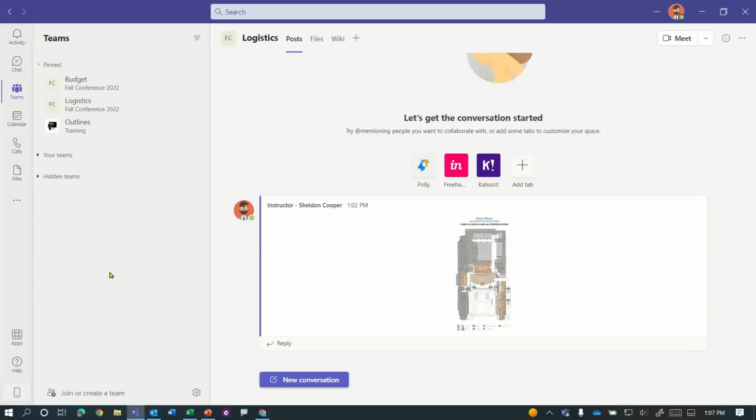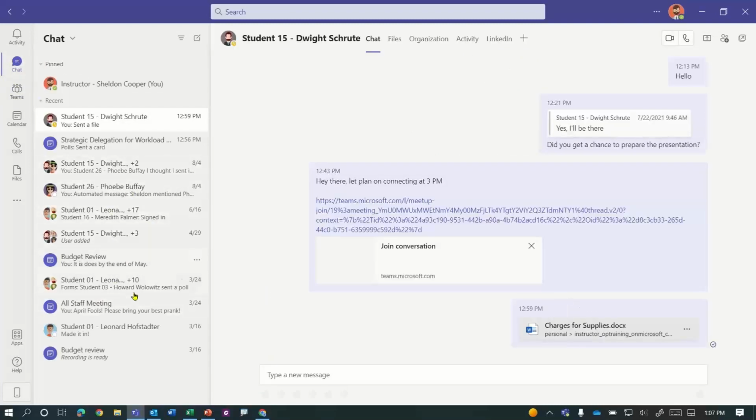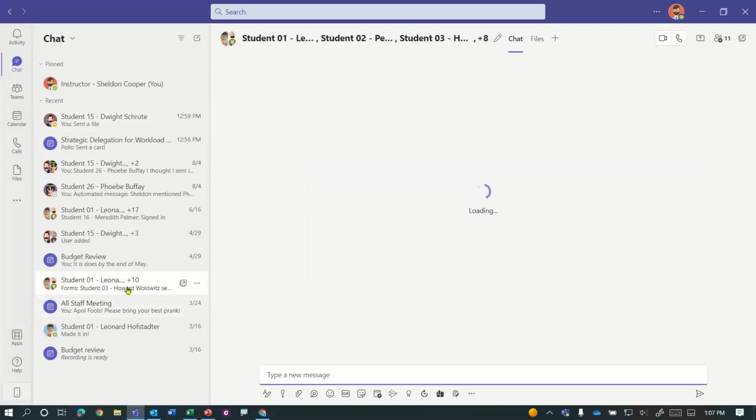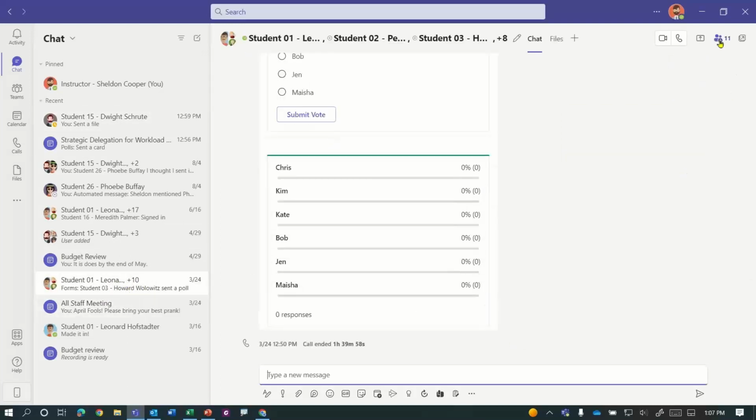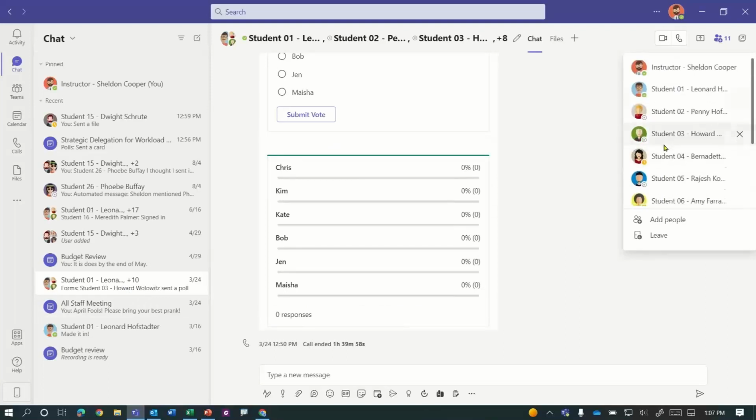Now, I see a question that says, can you delete chat members from your teams listed under chats? Well, I assume we're talking about these chats here, not the channels in Teams. Now, the short answer is yes. If you have a group chat, so notice here I have a group chat with multiple members. You see that? I have all of these members here.